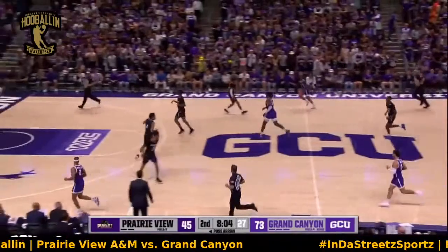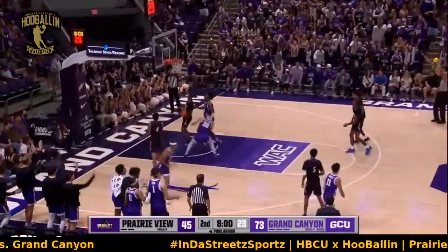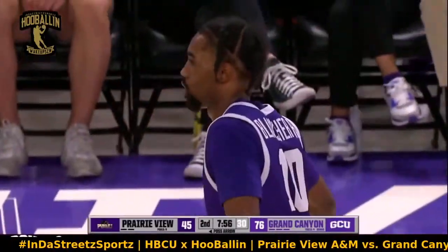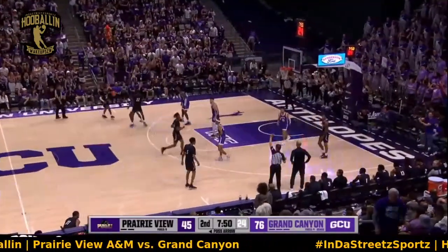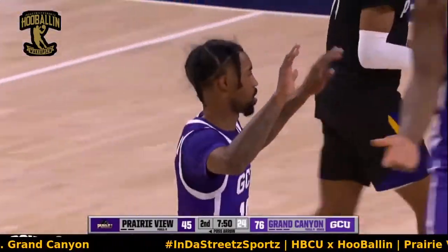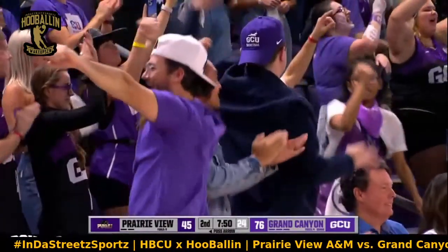Lopes outscoring Prairie View A&M 33-10 in the second half. Make it 35. Javon Blackshear Jr. It is raining 3-point shots up in here. Better get an umbrella. Timeout on the floor, 7:50 to go. This place is going crazy.